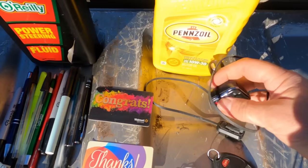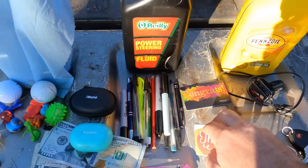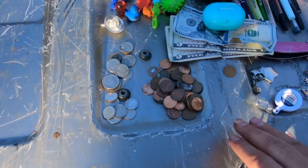Got the oil, power steering fluid. I use those all the time because I drive old junk. We got the 52 cent card. We got the $3 card. Got a nice little collection of Sharpies and pens and pencils. We've got the knife. We've got the jewelry. We've got the just trinkets. We've got 3 empty gift cards. I'm gonna pitch those back in a car. We've got $3.30 worth of change here.